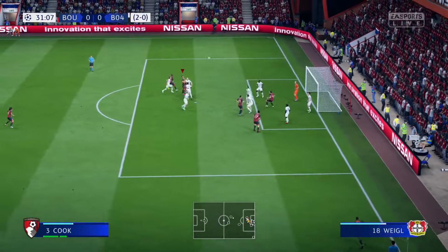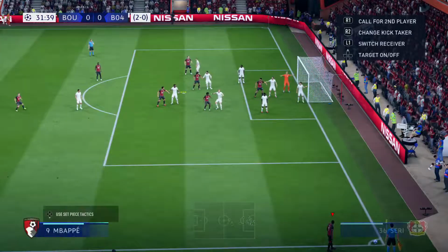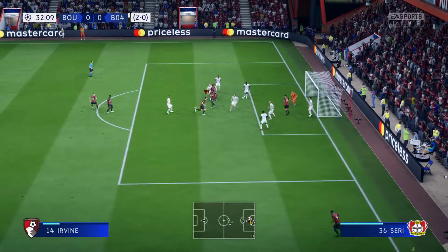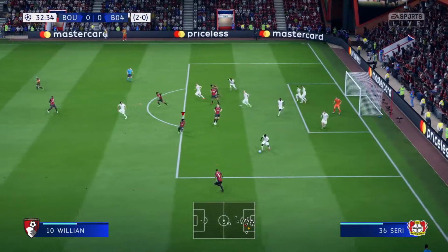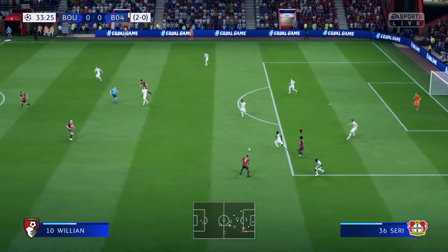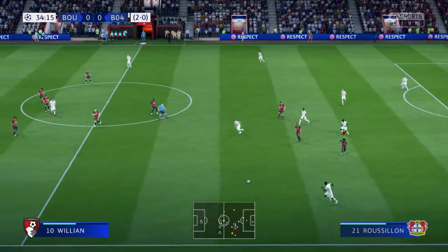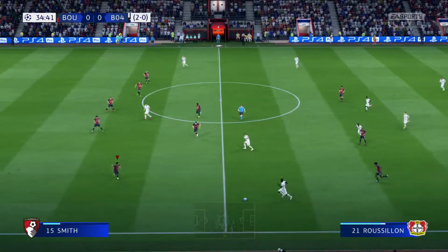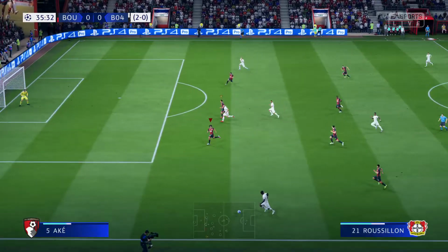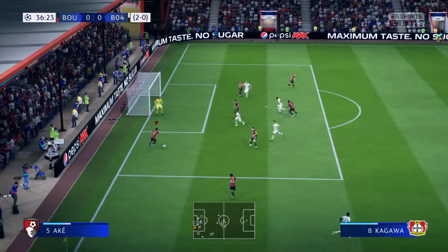And a deep corner into the centre of the area. Well, he got the touch on the ball, and so a corner it'll be. Now the execution of the corner. It's with Sebi. Kagawa. He might be able to profit from the wide position. The cross is on. Well, great read there to intercept.